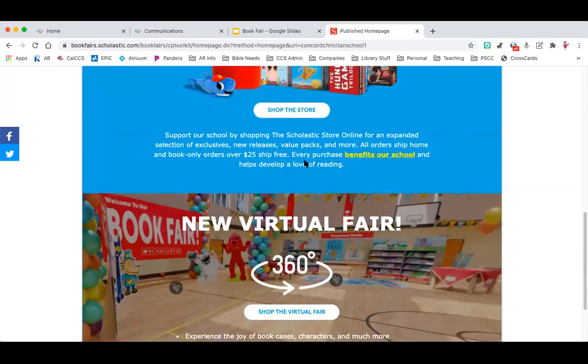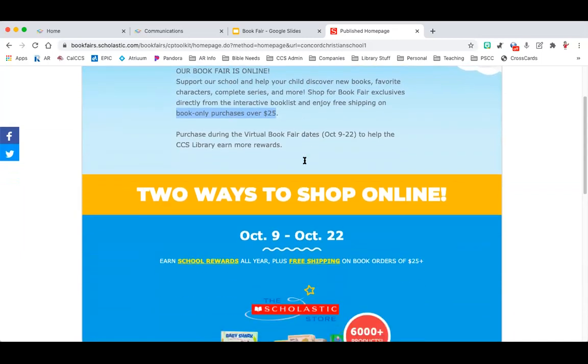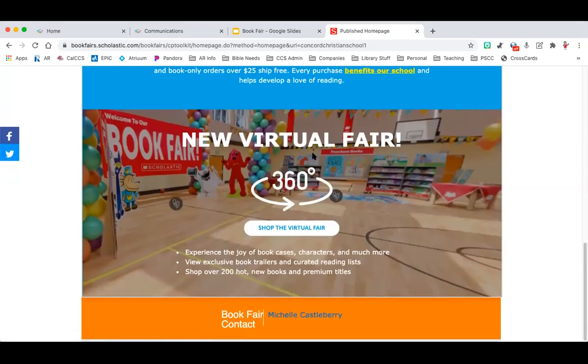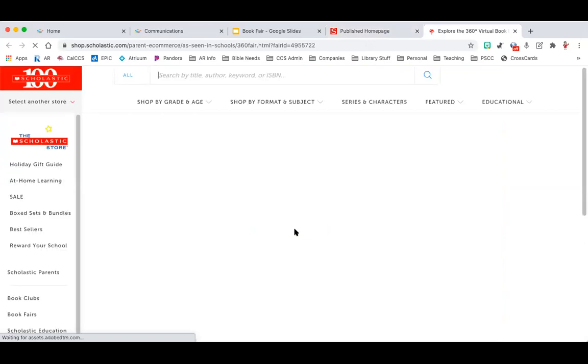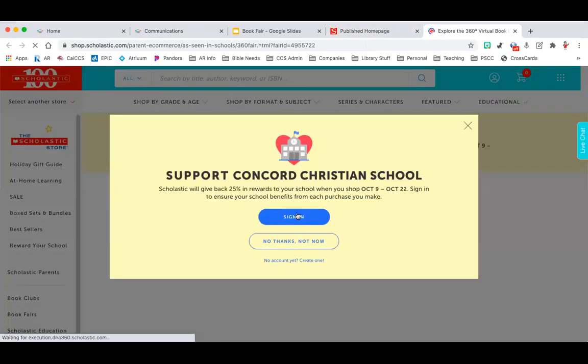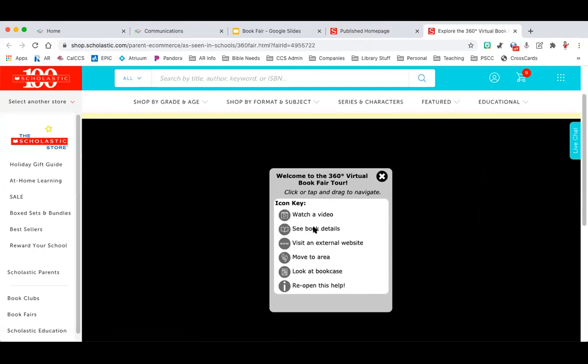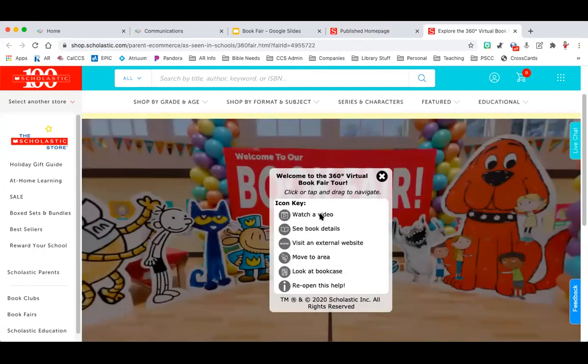Before I show you where to go for the Shop the Store button, so as you scroll down here, this is the button you're going to click to actually do some shopping. I wanted to quickly show you this button that is so fun called Shop the Virtual Fair. And when you get to it, you do not have to sign in. It gives you some options here. The video is great. It's going to show you some book previews, some author interviews, things like that.